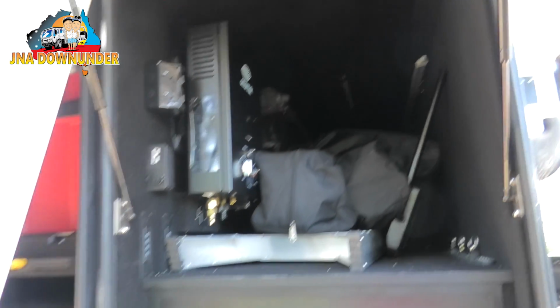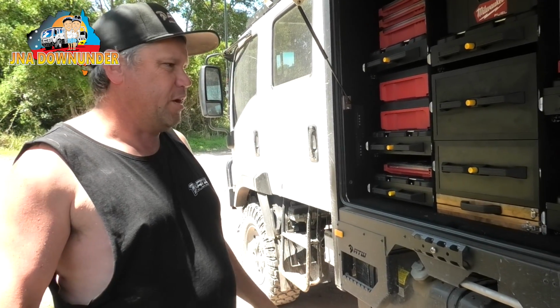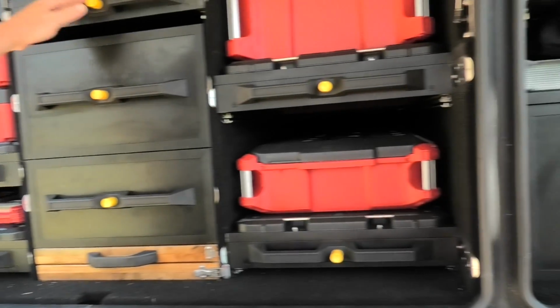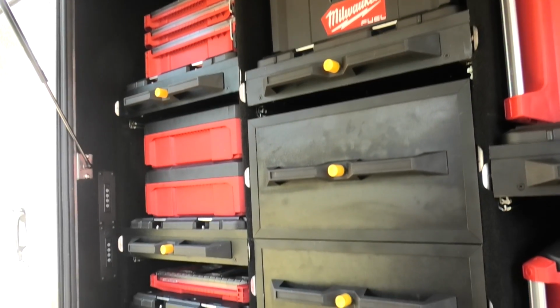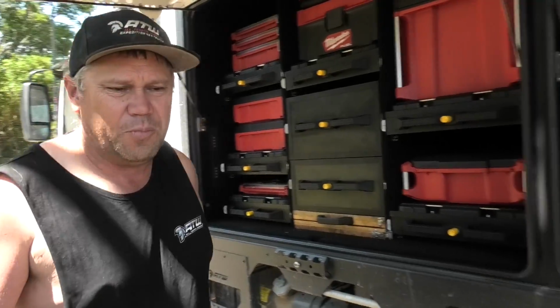And we've also driven out this morning as well. When we were driving out this morning, we had cars in front of us, so there was dust everywhere. You can see that being black, there's not even a film of dust on anything. So these ATW boxes are pretty good for being dust tight. Anyway, let's go around the other side and we'll have a bit of a look.